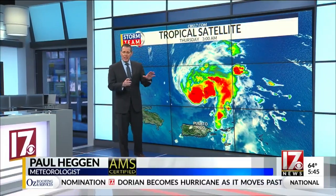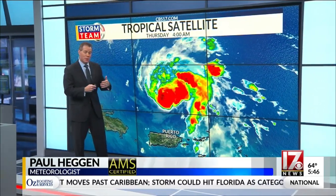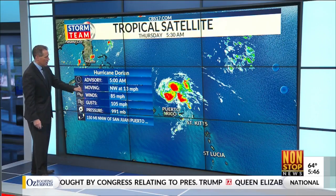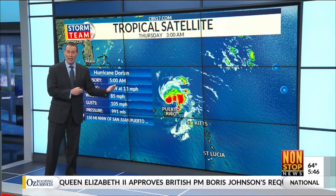North of Puerto Rico, it is a Category 1 hurricane this morning, kind of in the process of reorganizing itself, which means once it finishes that process, it's likely to strengthen further over the next 48 hours. This is the up-close view. We'll zoom out a little bit wider, show you the other islands of the Caribbean and the current statistics for Dorian. 85-mile-an-hour sustained winds, gusts over 100 miles an hour already, even with that Category 1 status.